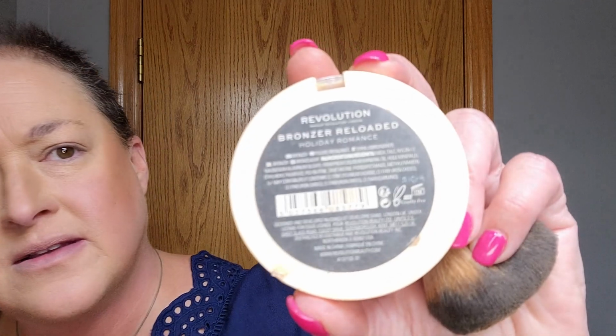I may have to change up the colors that I use a little bit as winter comes because I'm going to lose some of my tan, which I already have lost a little bit of. But now the bronzer that I use and I'm loving is, and I don't know if I can get this because it's so light, but Revolution is the brand. And this one is their bronzer, their Holiday Romance. So that is the bronzer I use.